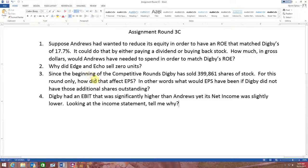4. Digby had an EBIT that was significantly higher than Andrews, yet its net income was slightly lower. EBIT, you can look it up, is earnings before interest and taxes. Looking at the income statement, tell me why. Please don't make this one too hard. This one is about as easy as I could make a question, but it does require you to look at the income statement, I guess. Actually, you wouldn't have to. You could tell almost just based on the question what the answer is, but you ought to confirm that by looking at the income statement.